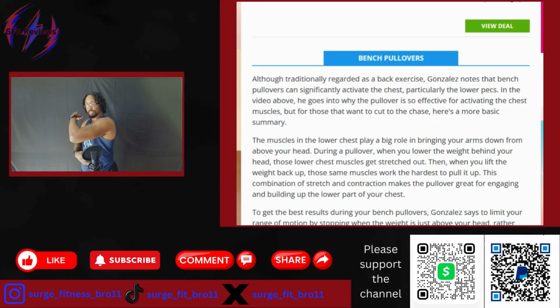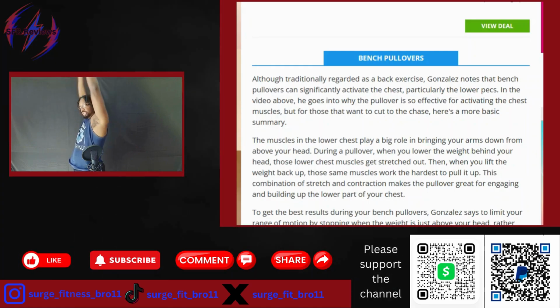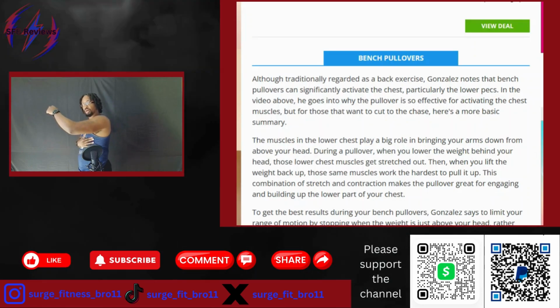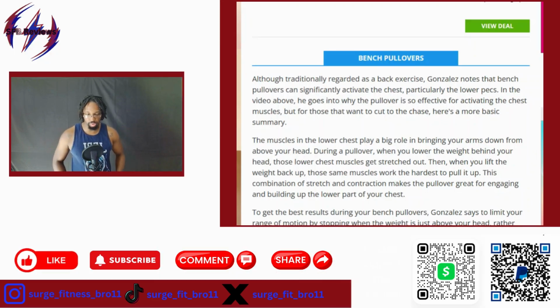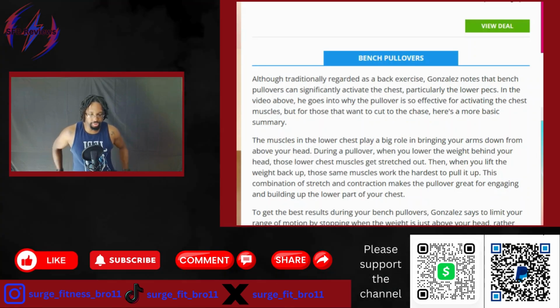There's a muscle called the lat dorsi, which covers more than half your back, that attaches right here on the arm. And when you're doing a double pullover, laying down, you're doing this motion. Yes, the pecs are involved, the low pecs, but your lat dorsi is really the one doing most of the work. So bench pullover might not be a good choice.